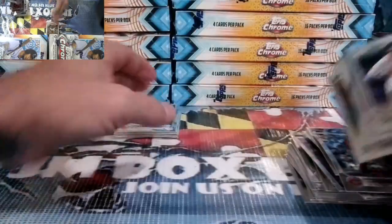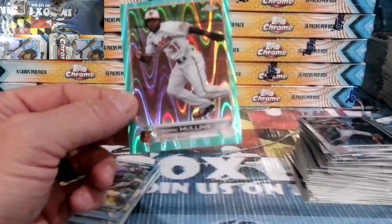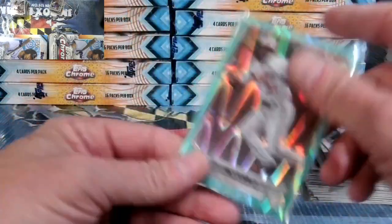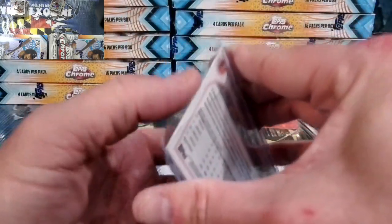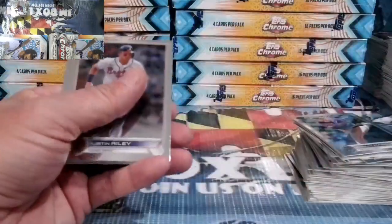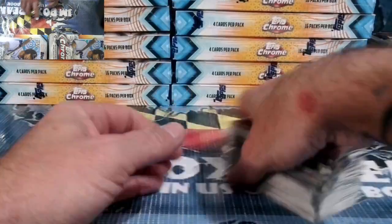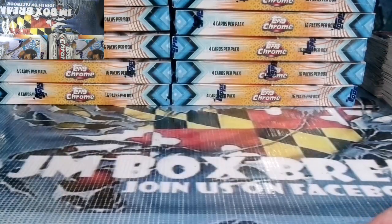We got J.D. Martinez. We got Cedric Mullins, number 2/199. Yeah, Jake Cronenworth is selling for garbage, too. I feel like it's the teams, man. Matt Manning, Wilson Contreras, Javier Baez. Eventually, they'll all be Yankees. They always are. Yankees or Red Sox or Dodgers. All right, number 5.